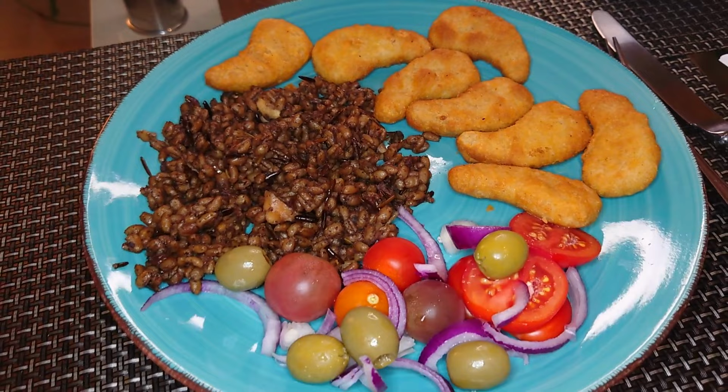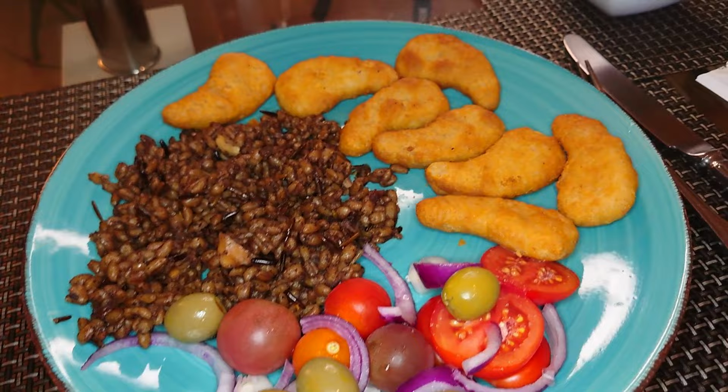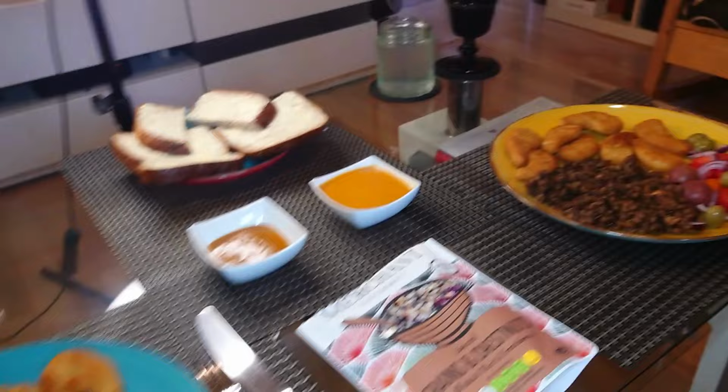And a bit of salad with some of our beautiful homegrown tomatoes, some jarred olives, and a bit of red onion I had left over in the fridge. A couple of dipping sauces. That one we made, that's the West African. And that one, the lovely Angharads bought us. It's lemon, chilli and coriander. I'm having a bit of bread. So there you go. That's about it, kids. There's dinner.